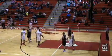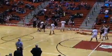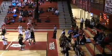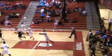8 minutes left to go in the ball game. Princeton trails Boonville 49-26. Roush catches it, quick trigger three. It's up and no good. Miller will get the rebound, puts it up no good. That's Malik Hardiman who will haul it in, and he turns it over now.